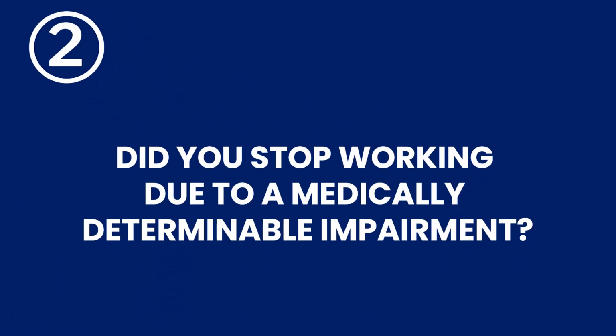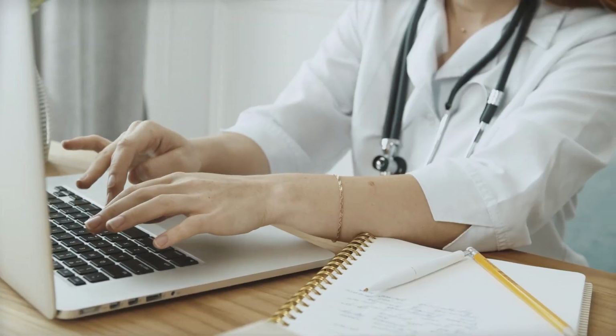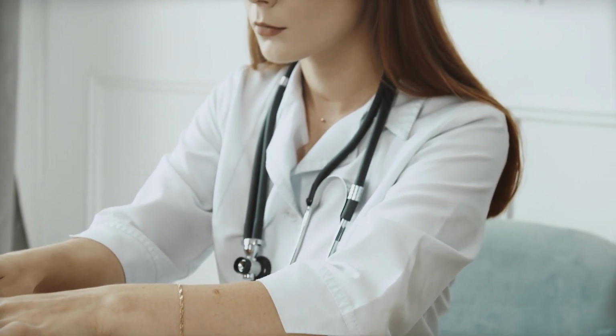Number two, did you stop working due to a medically determinable impairment? Now, what does that mean? It means that you've got a physical or mental condition, a problem that has been identified and treated and recognized by the medical community. It's not enough to say that you have back pain. A doctor has to give you a diagnosis as to what is causing the pain.